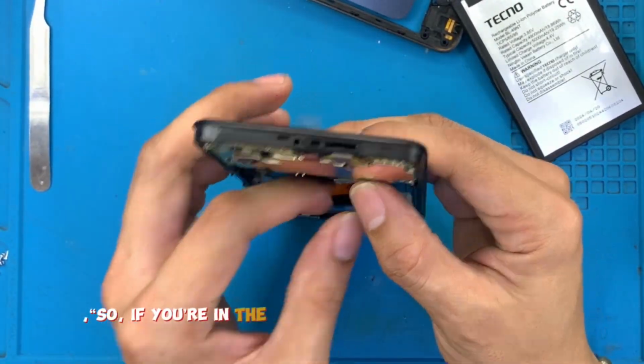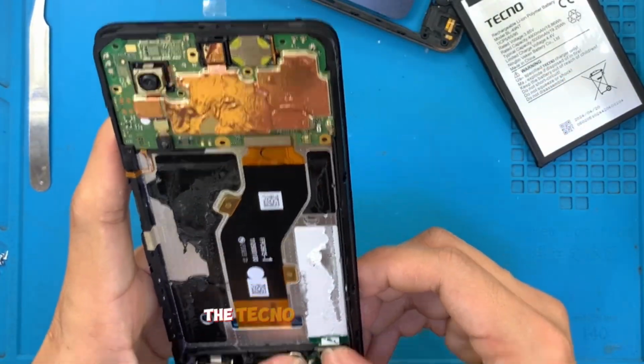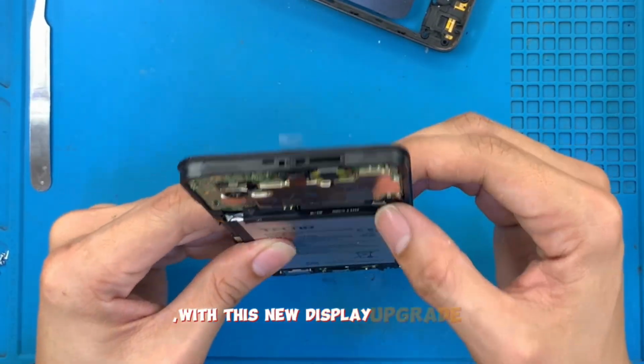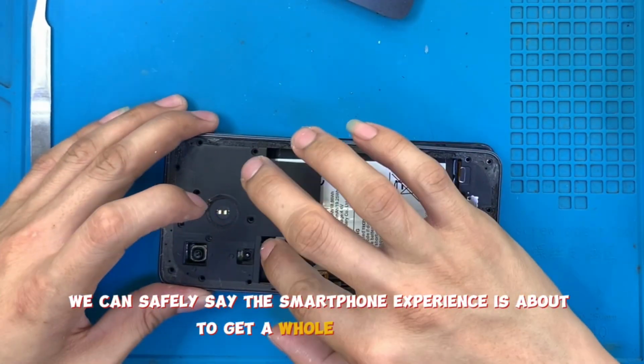So, if you're in the market for a new smartphone in the budget segment, the Tecno Spark Go 2024 is definitely worth keeping on your radar. With this new display upgrade, we can safely say the smartphone experience is about to get a whole lot better.